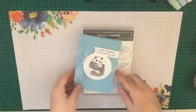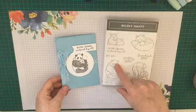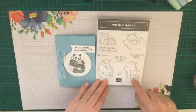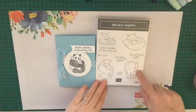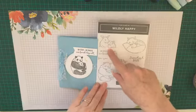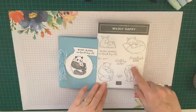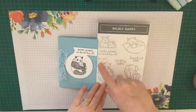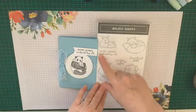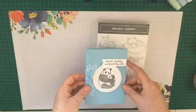So we've got the cute panda here, little mum and baby panda, or it might be dad and baby panda. I've used this one. You see also the stamp set has a baby and parent elephant, which is quite cute, a little fox here, and some little bunny rabbits, which I thought were quite appropriate given that today is Easter Sunday, and some lovely little baby oriented sentiments as well. So wildly happy for you, sweetest baby, little one, so tiny, so small, so loved by all, which I think is quite sweet. So I've used that with my panda.